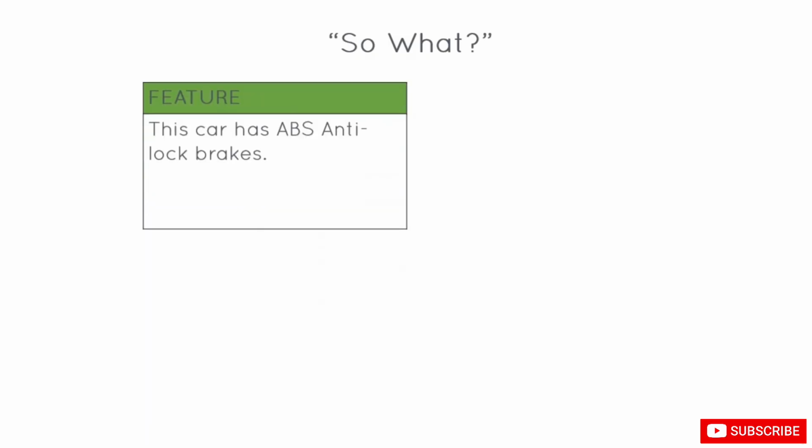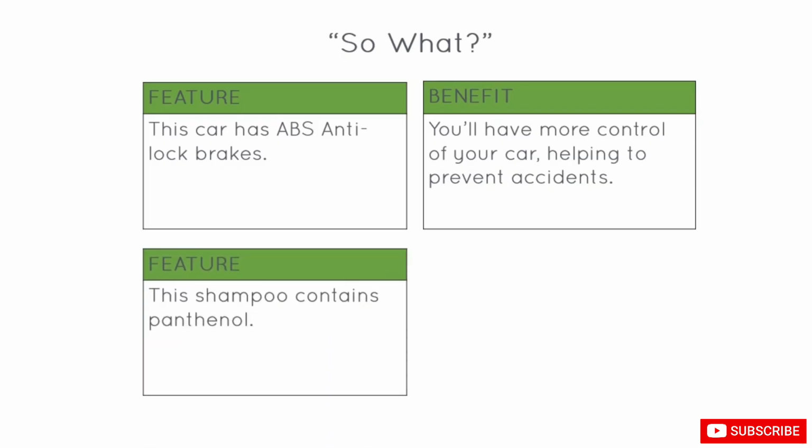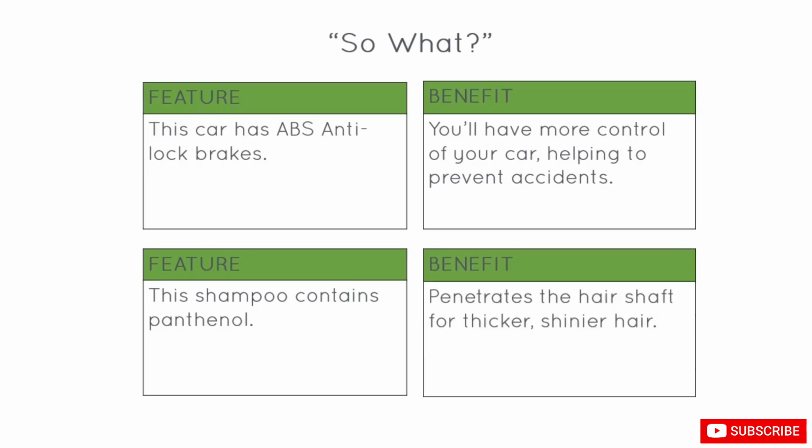This car has ABS anti-lock brakes. Clearly a feature. So what? You'll have more control of your car, helping to prevent accidents. Benefit. See how it works? Let's try another one. This shampoo contains panthenol. Feature. So what? Penetrates the hair shaft for thicker, shinier hair.